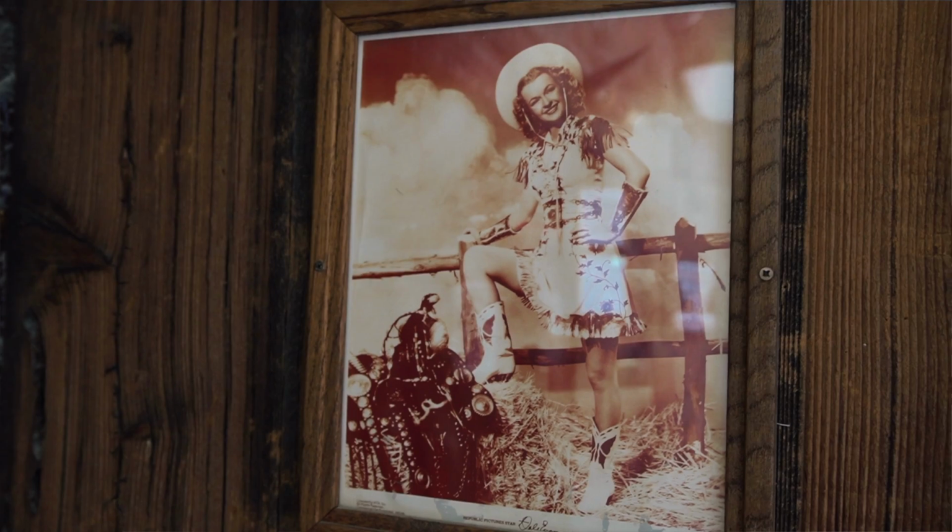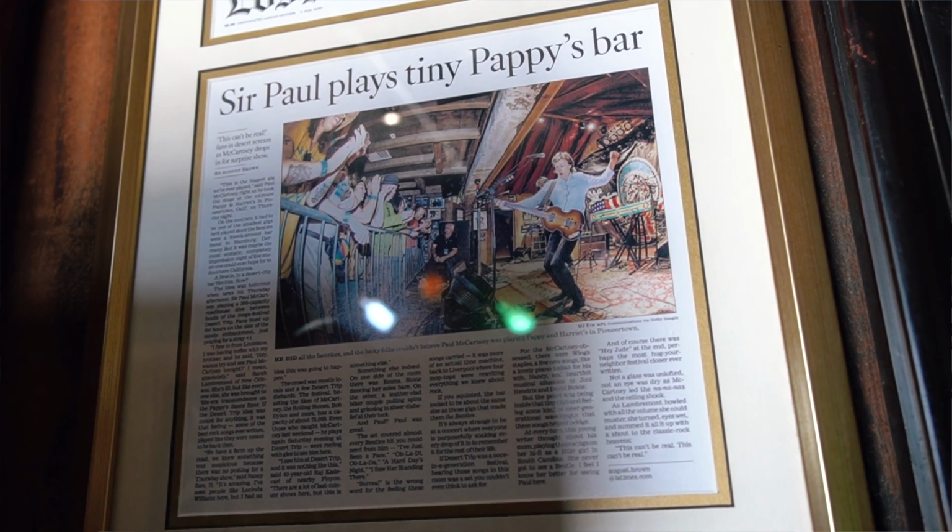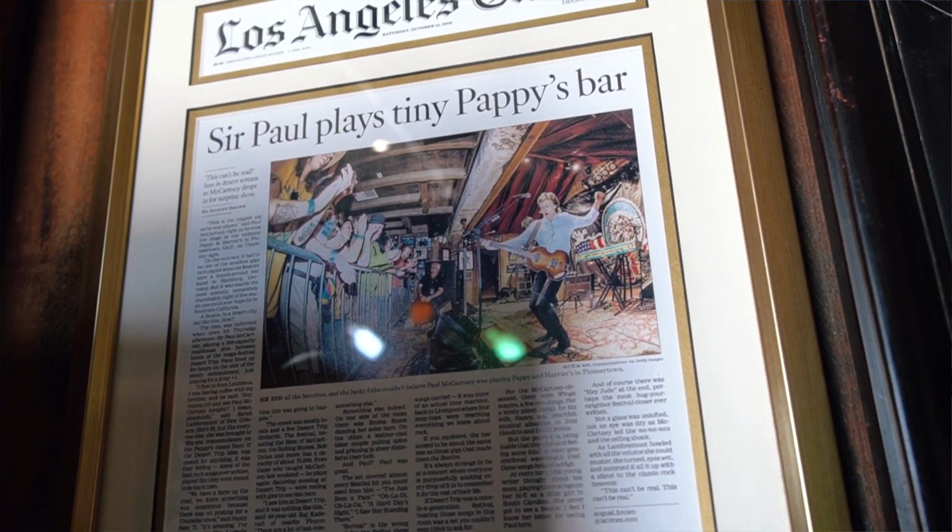But then Paul McCartney a few years ago came through and played, and it was a big deal. I guess he warmed up at the Saloon down the road, and by the time he performed here, like there were cars lined up for miles. So now it's known as like a hotspot for touring bands, but there's some local acts as well. So maybe one day we can play here at Pappy and Harriet's.